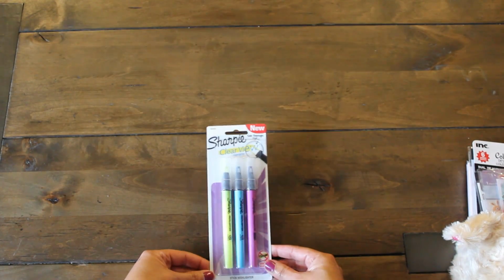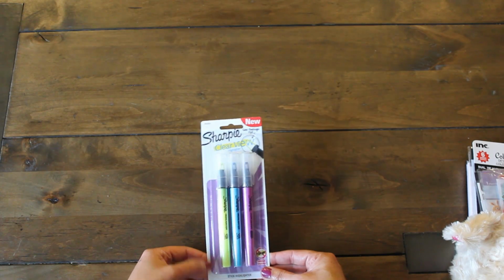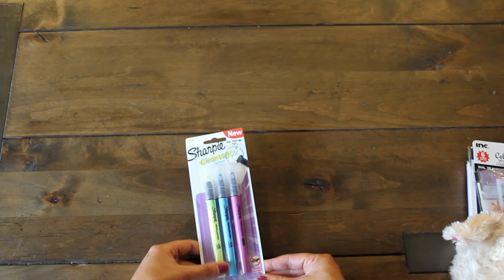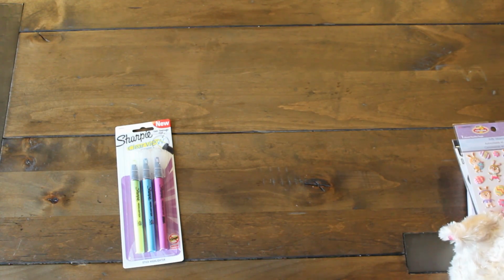First up, Clearview Sharpie highlighter. Always need this, and I love the colors. We have yellow, blue, and purple. The next item, let's have a look.